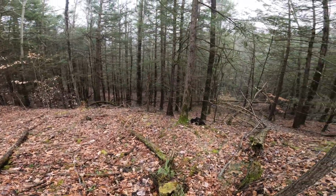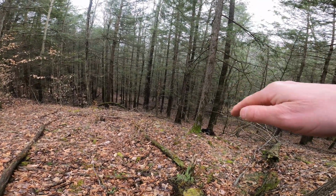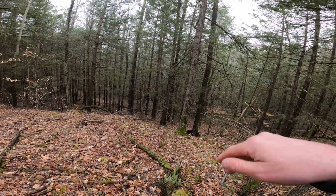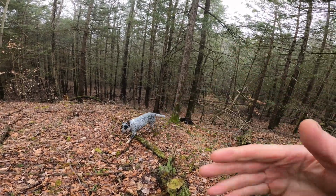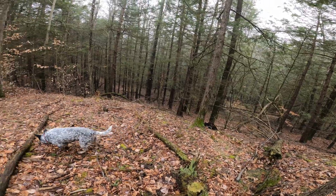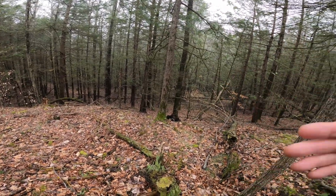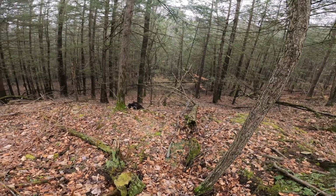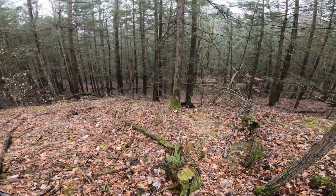And if I'm hunting benches, I always hunt that first bench down from the top, or the second bench down from the top. For some reason, them bucks don't like to be right on the top. One, it keeps them out of the wind, and two, they've got a backdrop for cover. And in my experience, that's where I've had better luck.